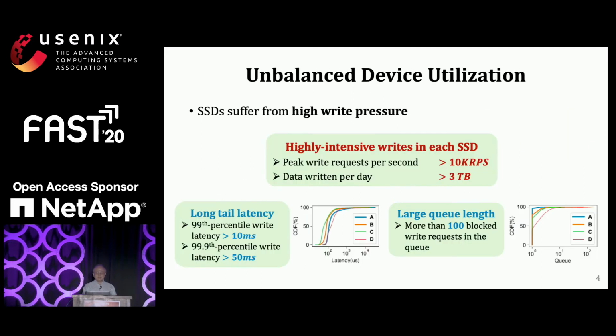So what is interesting is that we observe the production server in Alibaba, the Pangu server, which is a hybrid storage system. It is very clear that the SSD loads are very heavily utilized. In fact, the peak write request rate can reach up to 10,000 requests per second, and more than that. And also individual SSD devices are being written more than 3 terabytes of data per day, which is approaching the drive writes per day limit that strictly limits the amount of data written to any SSD for the sake of reliability.